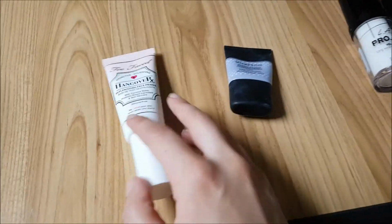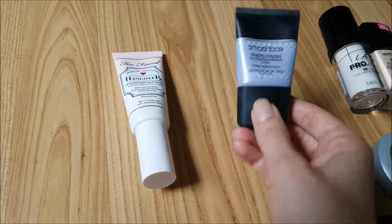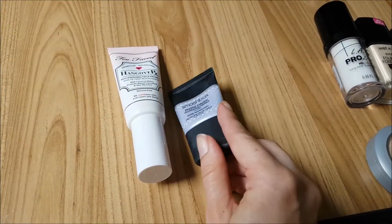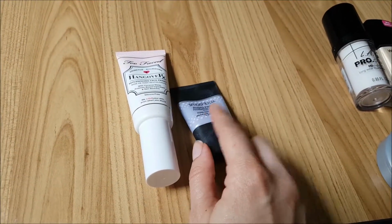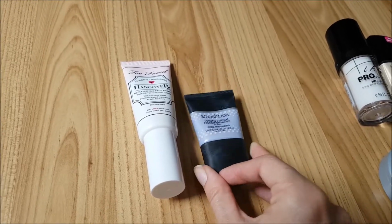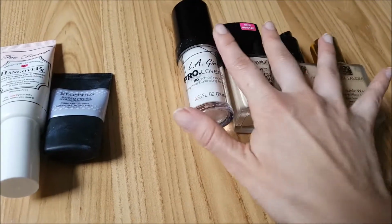I already showed you the Too Faced Hangover RX primer. I am going to be using this on her face as well, and I'm also going to be using the Smashbox Photo Finish Pore Minimizing primer because her pores on her cheeks are a problem area just like mine, and this is my favorite primer for that specific skin concern.